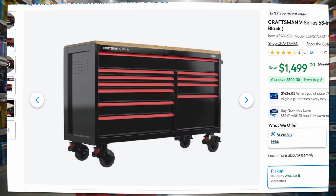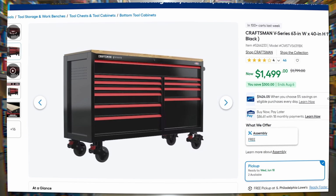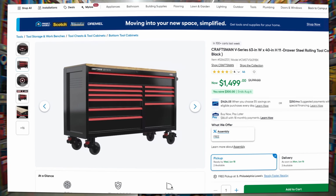You got that large 2/3 of an inch thick butcher block work surface. You have 11 slow close drawers. You have large 4-way locking casters. Best part is you can get free assembly with it.